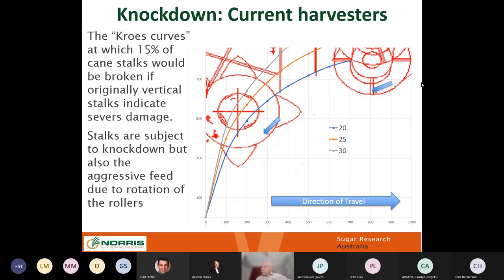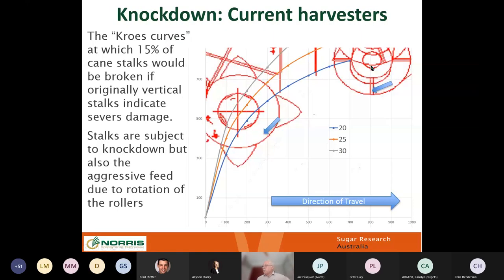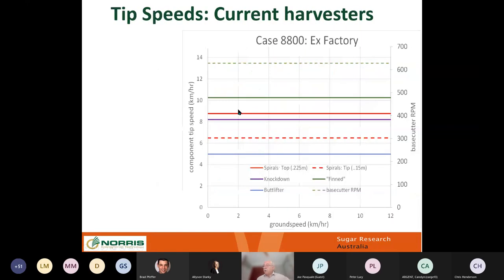There's another factor as well, that these guys are rotating. And so as they've knocked that material over, they're pushing it down hard as well, into the ground, if you like. If we look at the speed of those different components, this is our knockdown roller, here's our fin roller. Our knockdown roller is doing a bit over 8 kilometres per hour. Our fin roller is doing a bit over 10 kilometres per hour. So we've got a stalk of cane standing there. We come along, these rollers are pushing it, travelling at about 10 kilometres an hour, pushing the cane down into the ground.